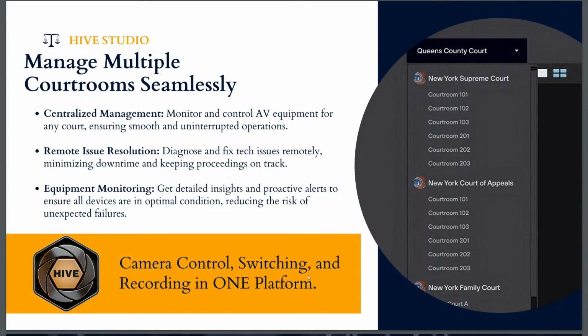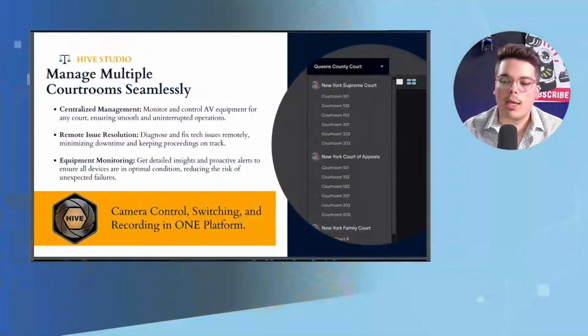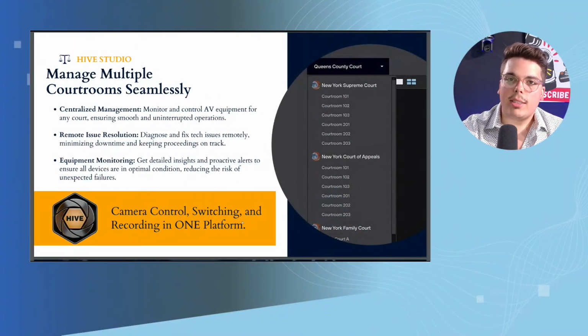Like I mentioned, the Hive is a camera controller, a switcher, and a recording platform all in one. So it's great to allow you to monitor your equipment, to remotely access your cameras and control them, adjust anything on the fly, and it makes it easy and simple for anyone.